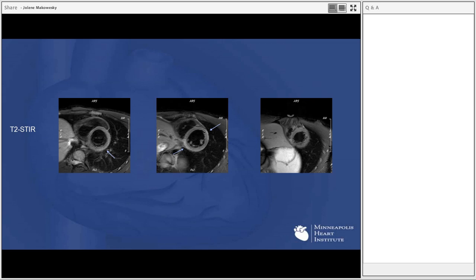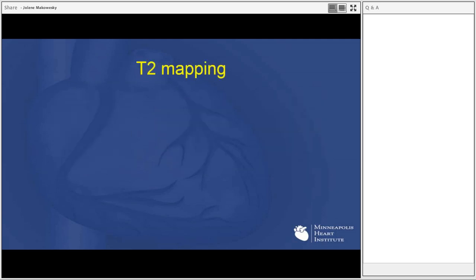So I think there may be some edema here. It seems a little bit brighter, but this is qualitative. I'm much more convinced that there's edema here in the mid-inferior wall and mid-anterior wall. The apex doesn't look like there's anything going on.